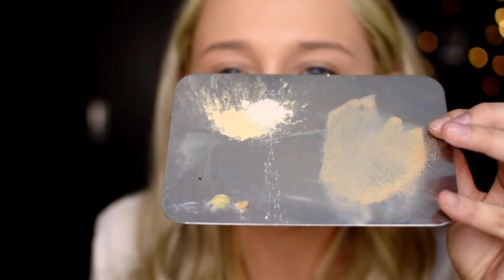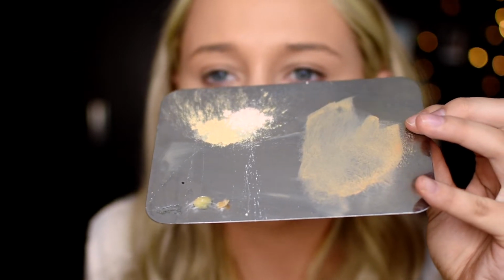I almost just dropped it everywhere. I didn't expect the banana powder to be light enough for me, so obviously that's not a negative. I knew that it would be too dark, but I just wanted to get it just in case. So obviously the more yellow one is the banana and the pink is the lace. I'm going to mix them together on this palette and see.